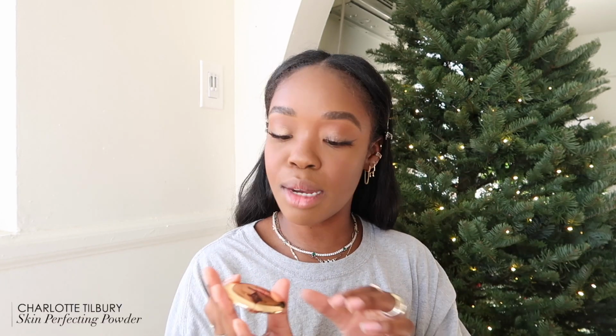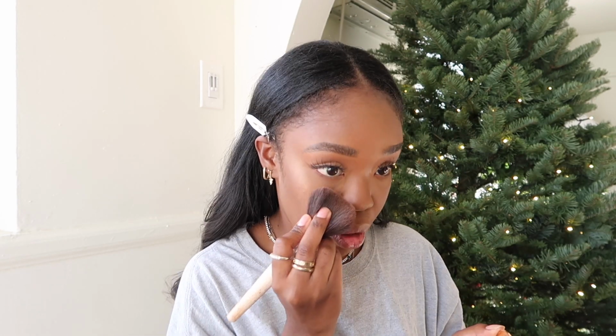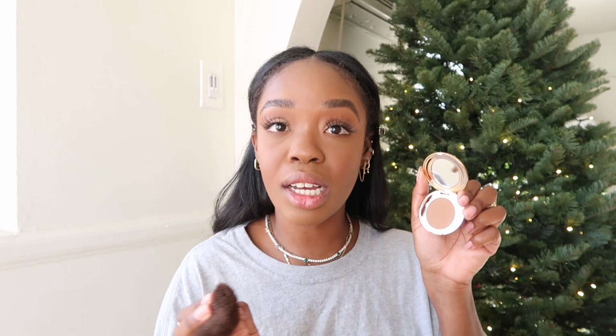Okay, before we go and do the fun part, I'm gonna put a little bit of this Skin Perfecting powder from Charlotte Tilbury. I got the little mini size. I have heard nothing but great things about this stuff. It's supposed to just basically make you look perfect, and I am for anything that does that. I'm just taking a little bit of it.